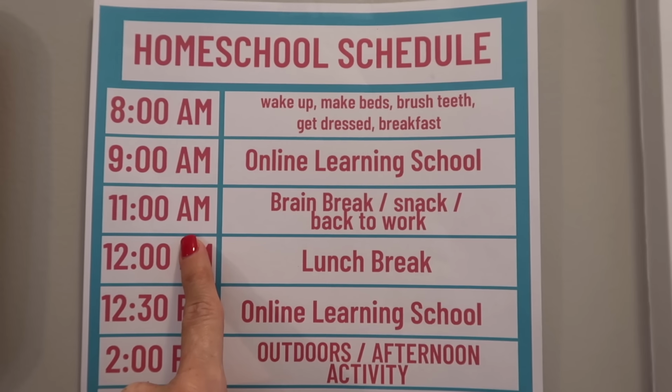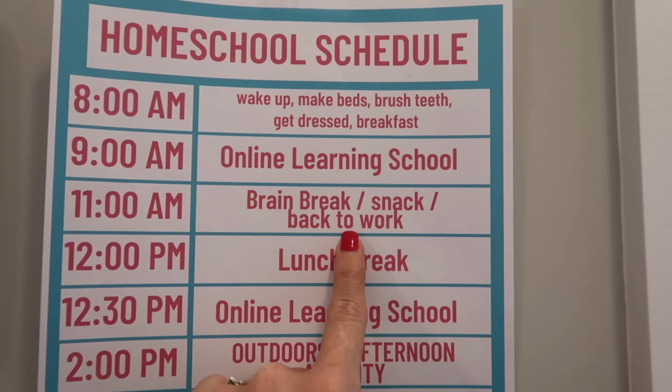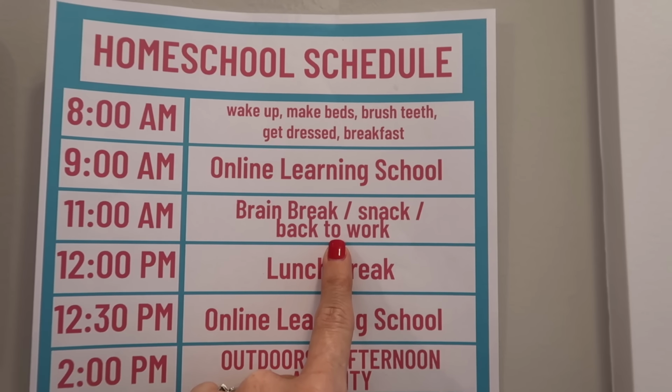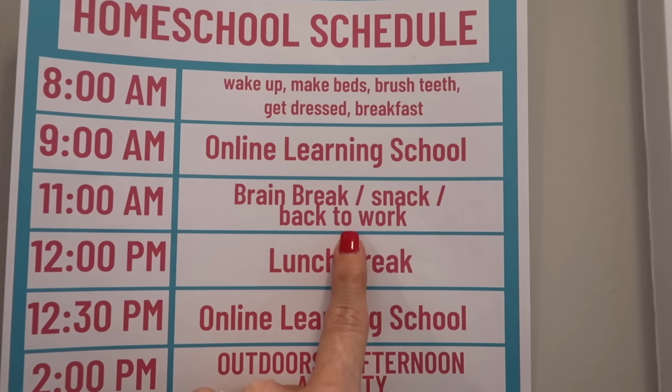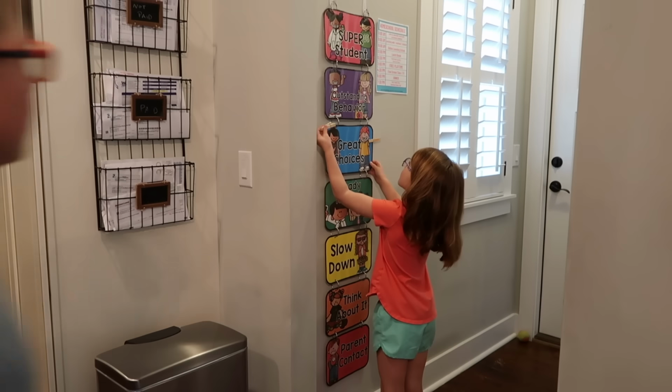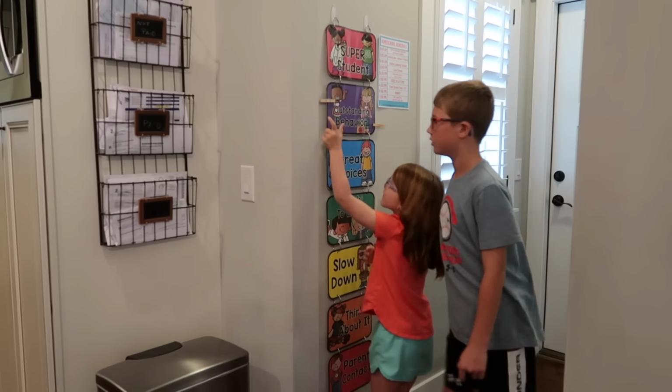The next thing on our schedule is at 11 o'clock. Usually this is right around 11. The kids are starting to get antsy, so we take a little brain break and we have a snack, and then we get back to work. At this time, they are also allowed to move their clips up if they've been working really, really hard that entire first session.